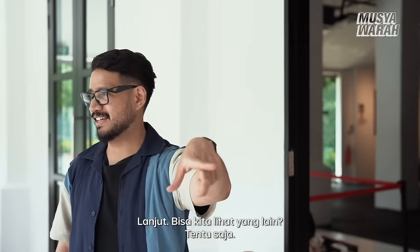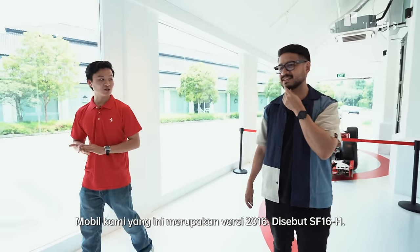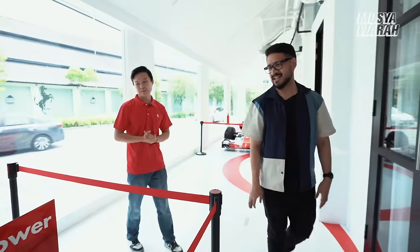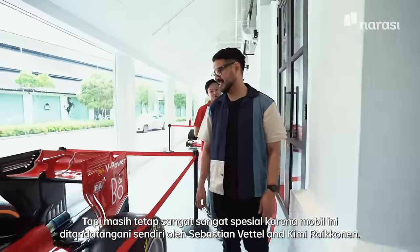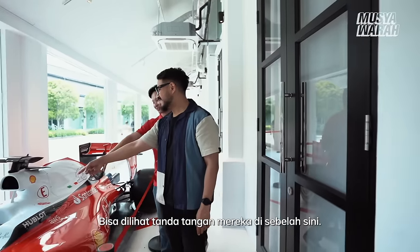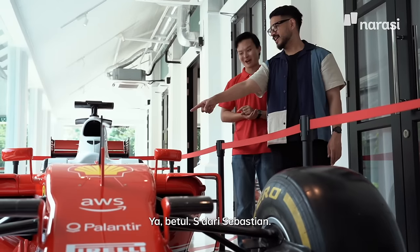Let's go. Can we see the next one? Of course. The car we have here is the 2016 version. It's called the SF16H. This car is unfortunately a replica, so there is no engine inside. But regardless, still a very special car because Sebastian Vettel and Kimi Raikkonen signed the car themselves. You can see the signatures over there. That must be Vettel's. There's an S. Yes, you can see the shape of the S for Sebastian.